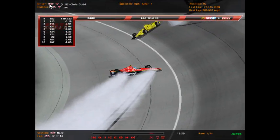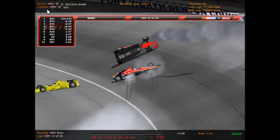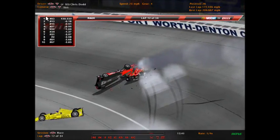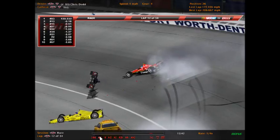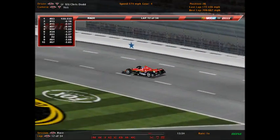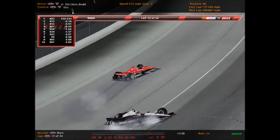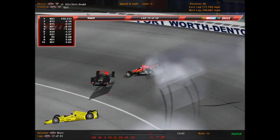And here comes Chris Dodd sliding around. He has a wheel knocked off the Target Chevrolet. Almost actually went under Paul Barber's car. And how Dodd got tapped, I have no idea. Here it is in real time for Chris Dodd. And he hit the sliding car of Ryan George. That's what knocked the wheel off.